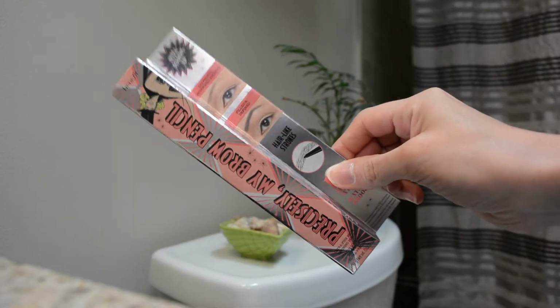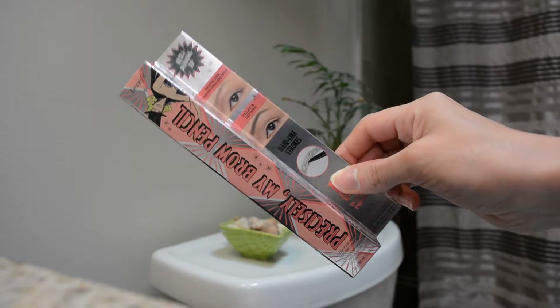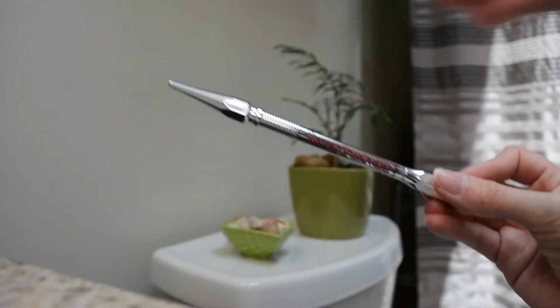Today we're going to be taking a look at this, the Benefit Cosmetics Precisely My Brow Pencil. Now I figured because it's just an eyebrow pencil, my opinion of it can't really change beyond when I first put it on. So this video is going to be a first impression style, and we're going to do it right now because, as you can tell, my eyebrows are not filled in.